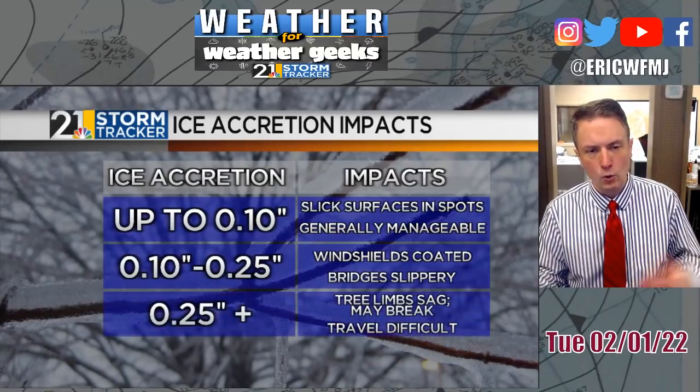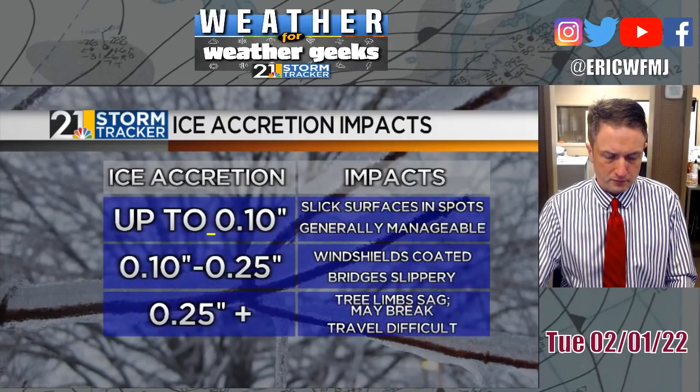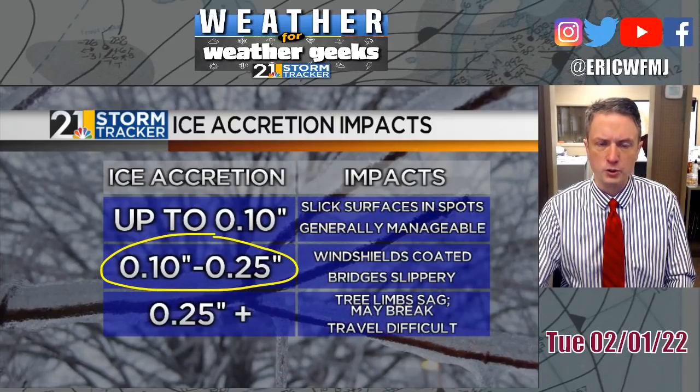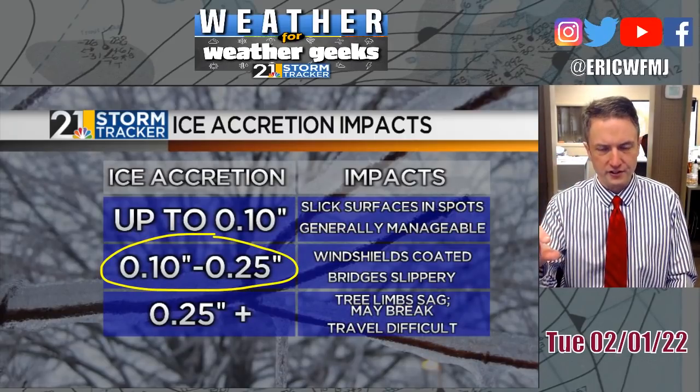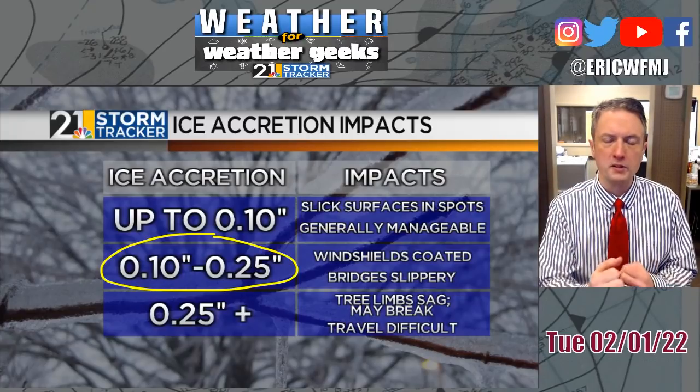And that quarter of an inch is an important amount. I think a lot of us are going to see some trace amounts of ice, even a tenth or so of an inch worth of ice accretion on surfaces. And that can be problematic. That can make bridges slippery. You're going to have to scrape your windshield if you get this much.